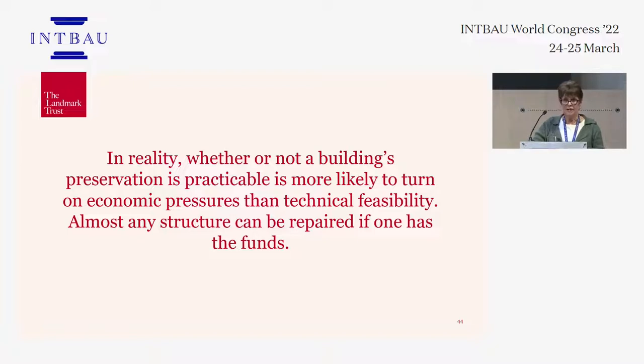I want to confess up front that I'm all too aware that for many countries, what I'm about to show you will seem impossibly cozy and privileged and well-resourced, the unattainable luxury of a stable and relatively prosperous country.